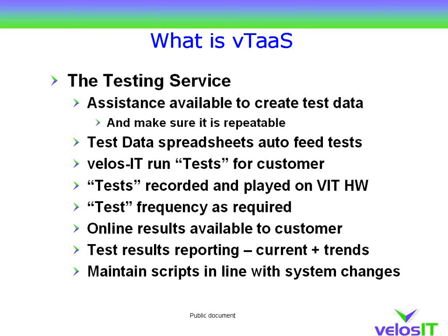From a test frequency point of view, this will vary. We have on our existing customers some assumed volumes of testing. Testing during normal day-to-day running, volumes will be different to testing that you would be doing when you were carrying out, let's say, an R12 upgrade. Obviously, if you're doing an R12 upgrade, you're going to be carrying out significantly more testing than you would if you were just doing normal day-to-day business.